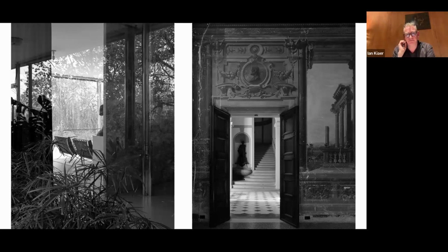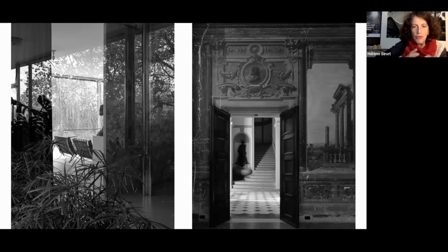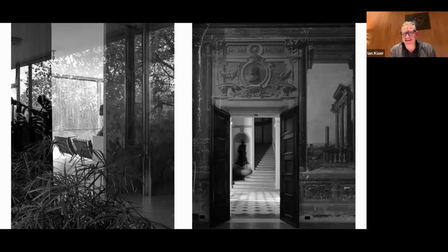Sometimes when it's the same project, you start to think, is that the same staircase from a different point of view? In that case, it was just about talking about the role of the lady in the making of this house. Alice, now I forgot the name of Tugendhat. Franchetti.